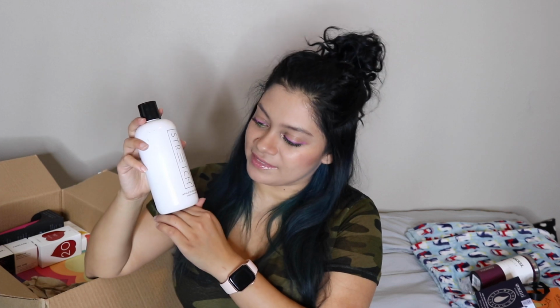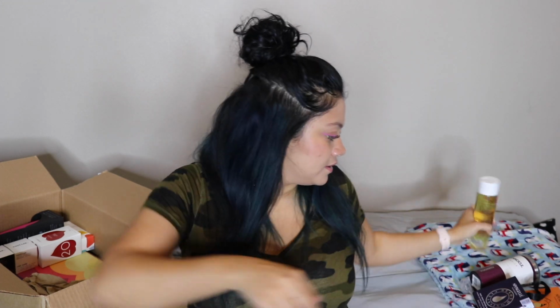I got the athleisure liquid wash, a natural laundry liquid. I got the Beauty Blender cleanser. Look how humongous this is. This is the size of my face. And I got this little cute mini Beauty Blender, Beauty Blusher for blush.